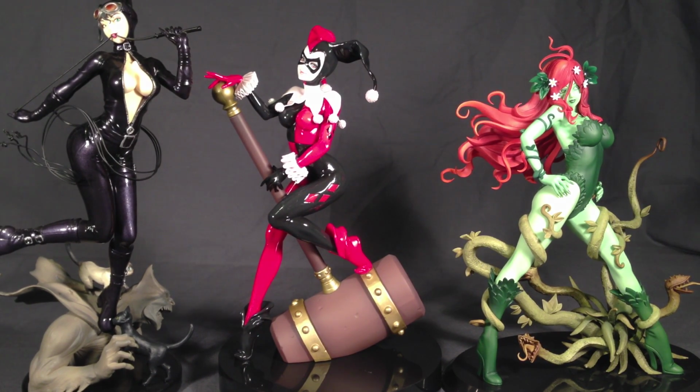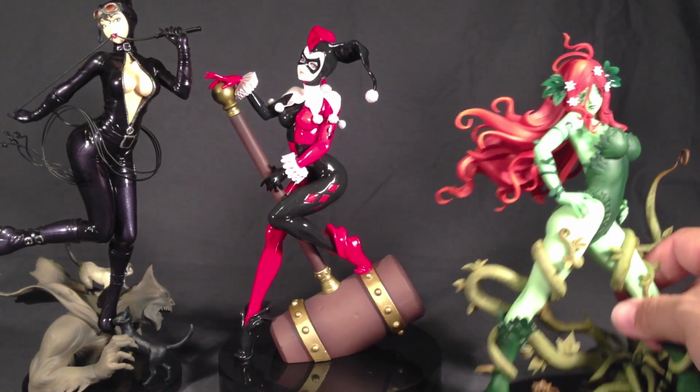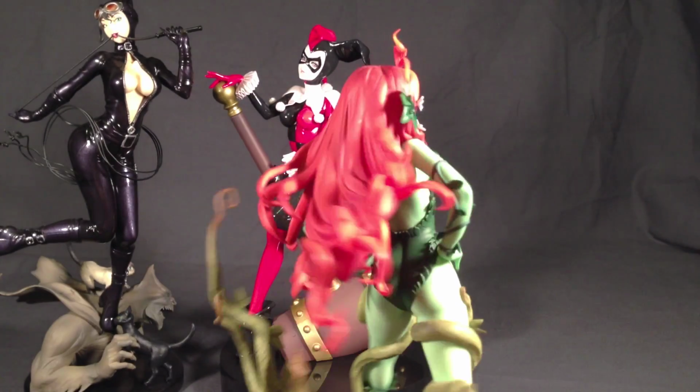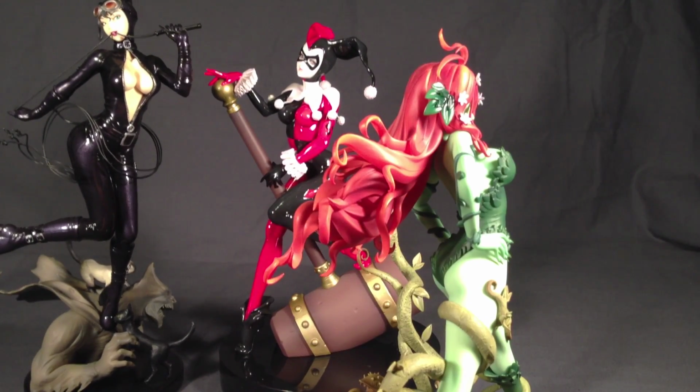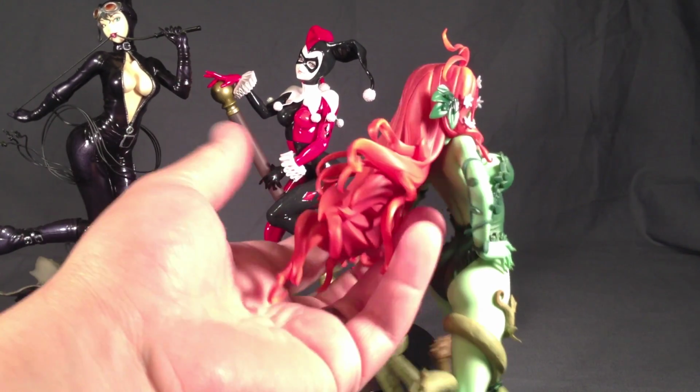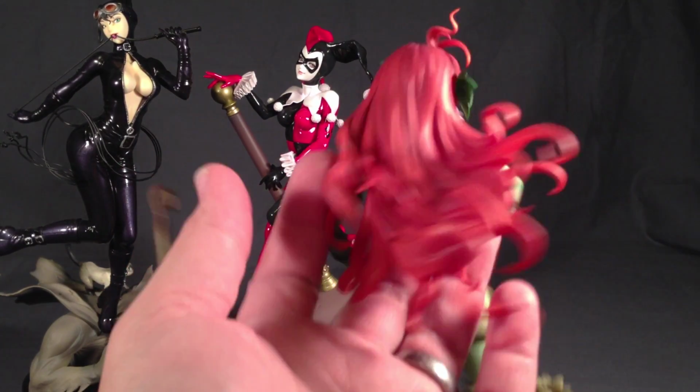I like Harley. I'm partial to her. I've always liked her since the animated series, and I don't know that I like her more than Catwoman. I definitely like her more than Poison Ivy. Poison Ivy, by the way, I never did a review for her, but I just want to show off her hair. Her hair is like pretty impressive. It's massive. She's just got this big thing of hair.